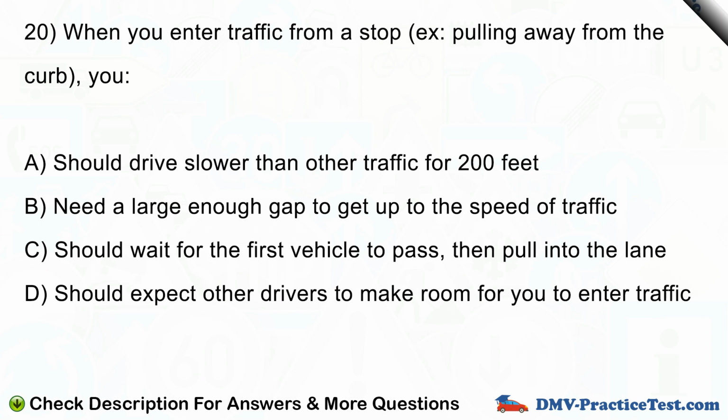Question number 20. When you enter traffic from a stop, pulling away from the curb, you: A. Should drive slower than other traffic for 200 feet. B. Need a large enough gap to get up to the speed of traffic. C. Should wait for the first vehicle to pass, then pull into the lane. D. Should expect other drivers to make room for you to enter traffic.